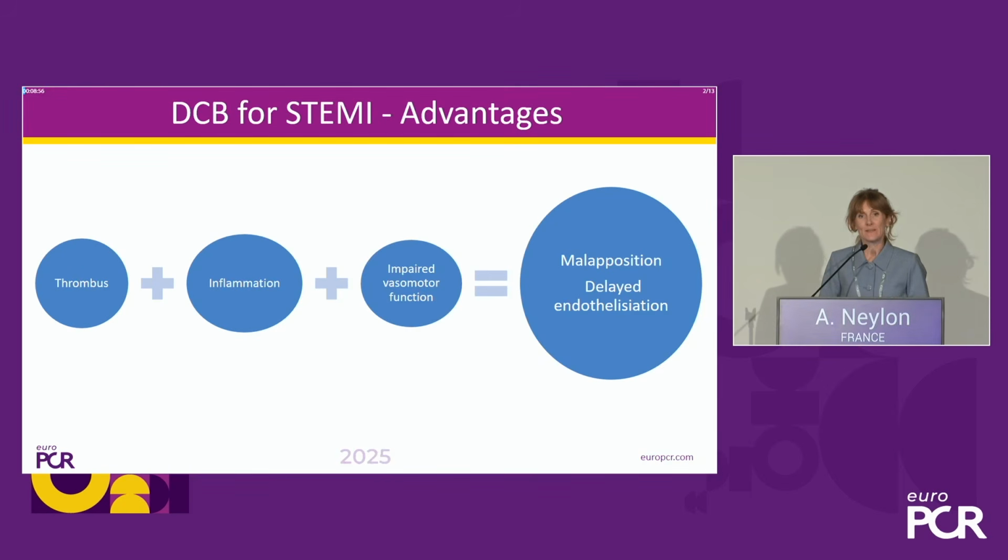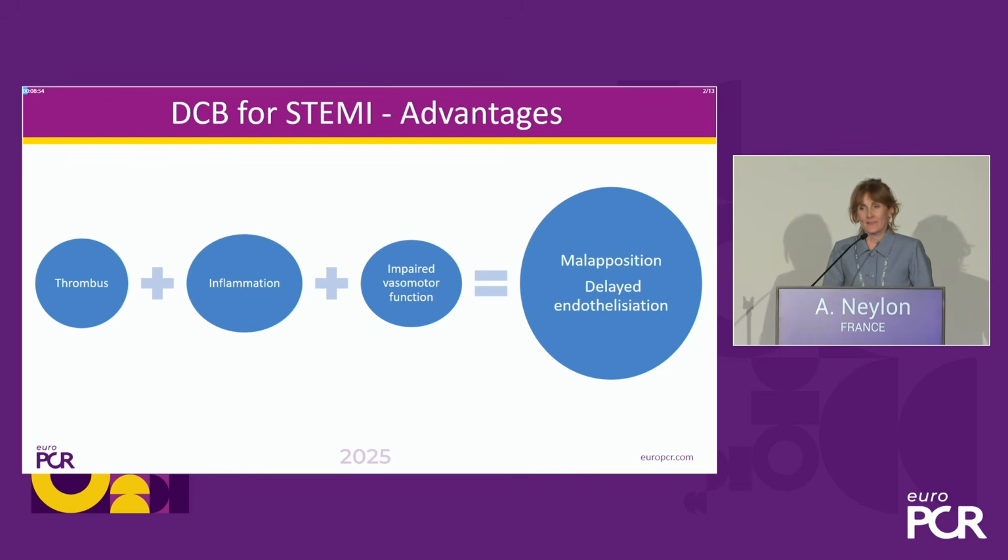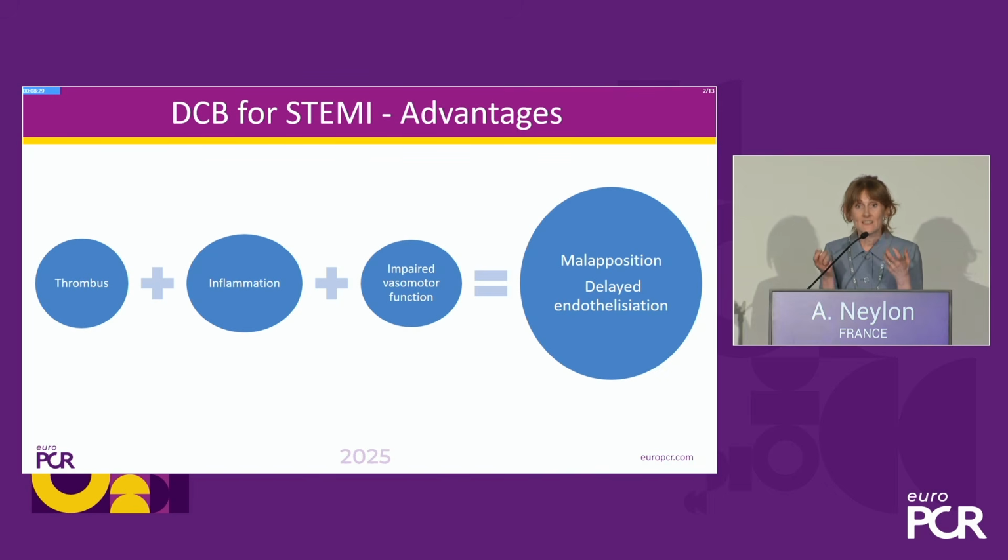So DCB in STEMI, it's a very seductive idea, right? Because in STEMI, it could have a lot of advantages. We're faced with a large thrombus burden often in STEMI, so it can be very difficult for us to determine what the vessel size is. We're dealing with a lot of inflammation, so if we implant a stent, that's going to aggravate the situation. We have impaired vasomotor function as well, which is going to have an impact on vessel size.